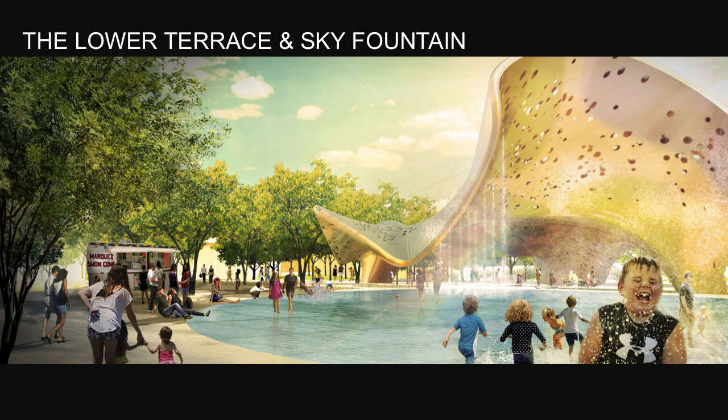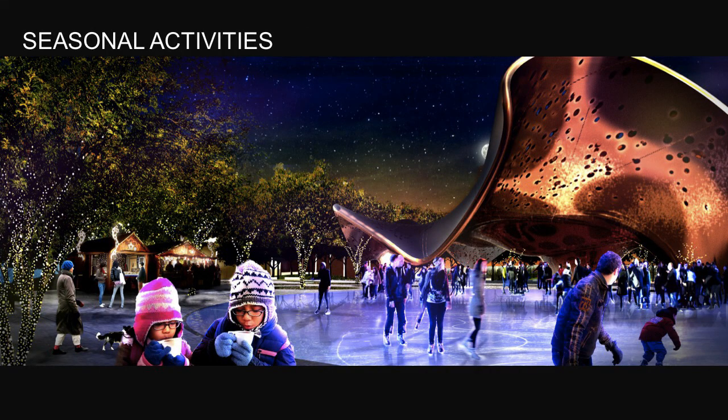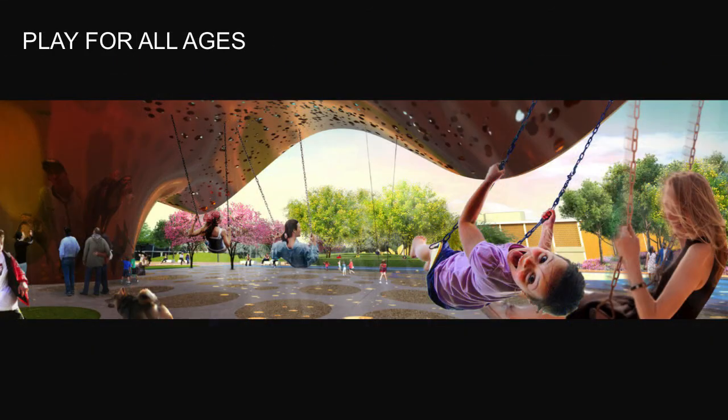And in the wintertime, this fountain becomes an ice skating rink. We thought of all sorts of seasons of enjoyment here, and this will really be a part of the tradition of coming to Civic Center every year. This is a great place to expand play, and not just play for children, but play for people of all ages. So we have a lot of fun, delightful things to do within the project as well.